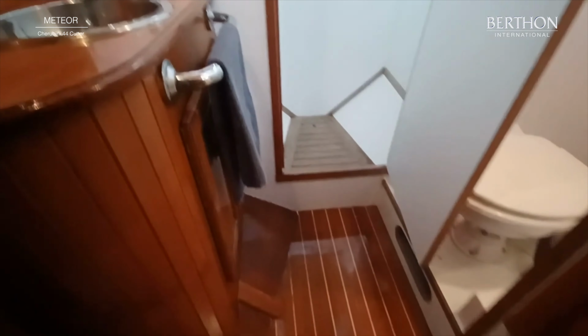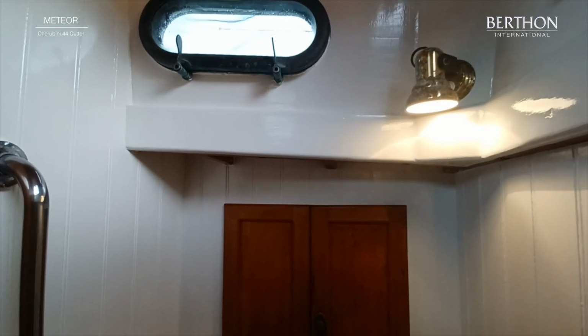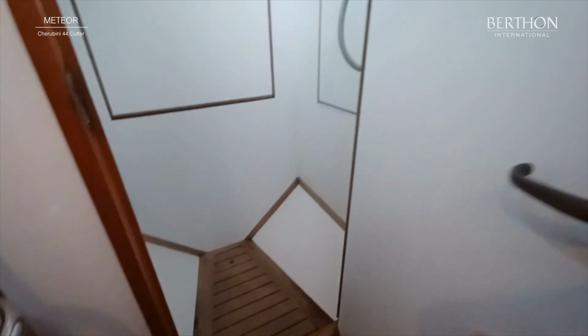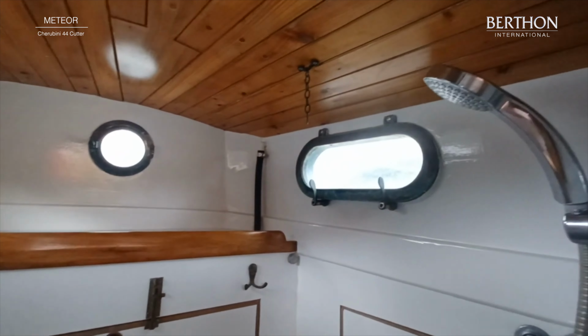And making our way forward, you've got the head onto your starboard side here. Again, excellent condition. And into the forward shower. Having a look around there. Good ventilation, all hatches open.